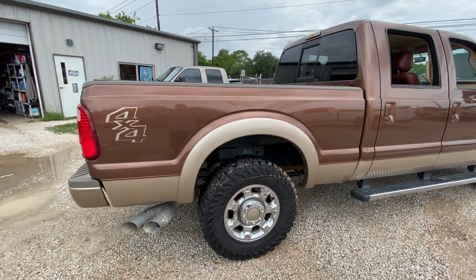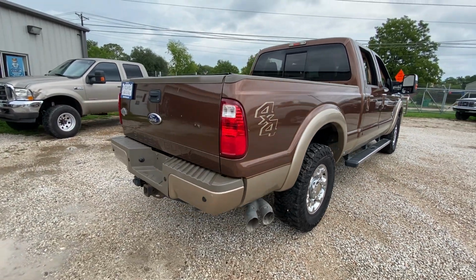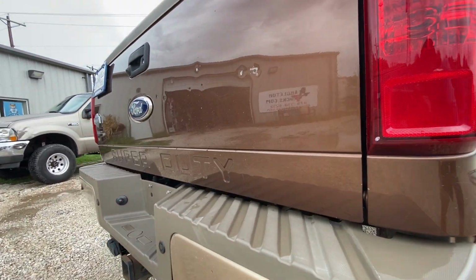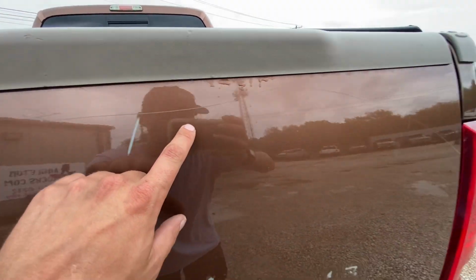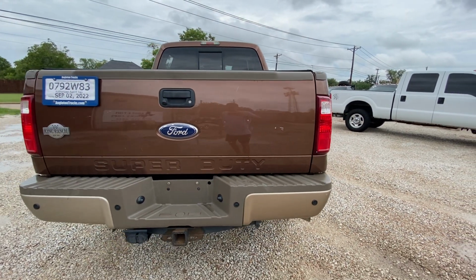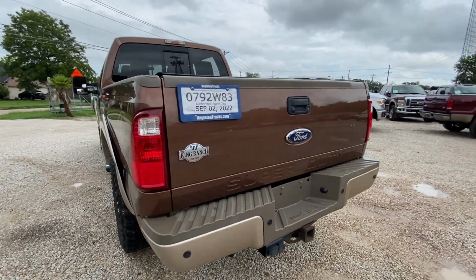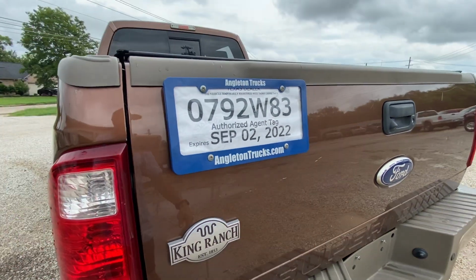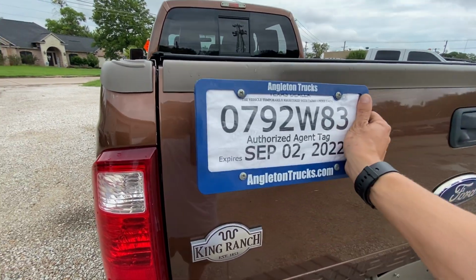Got some scratches and stuff back here on this tailgate. Try to get those out in the open for you. A couple little dents, so you can see those already. Accompanied with a couple pretty deep scratches. Rear bumper looks great, as well as the plastic. Another little set of, those are actually scuffs. That'll buff right off. Those over there are scratches though. Nothing behind the plate.